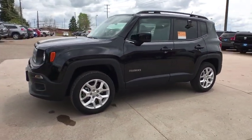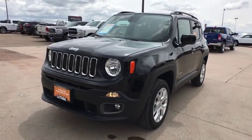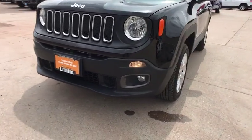front floor mats, cruise control, aluminum wheels, four-wheel disc brakes, rear defrost, AM/FM stereo radio, auto-off headlights, electronic stability control, heated driver's seat, MP3 player.